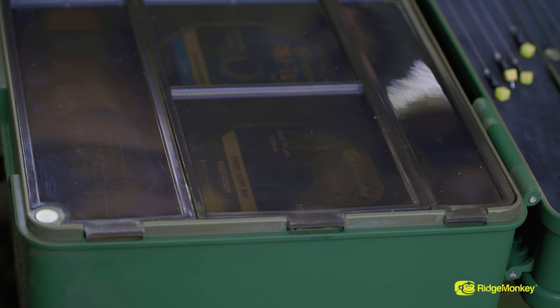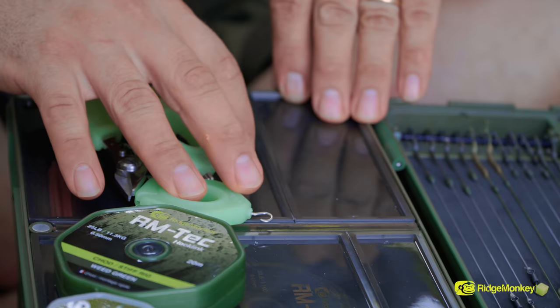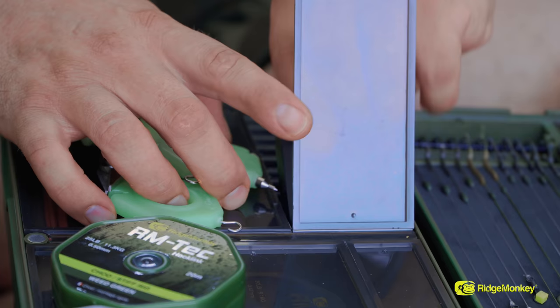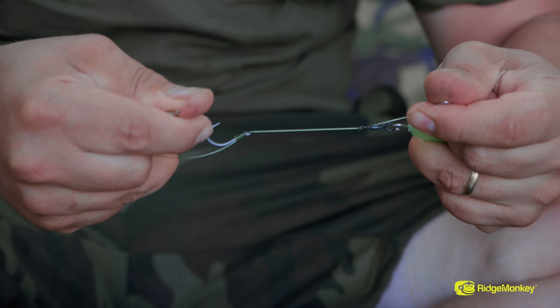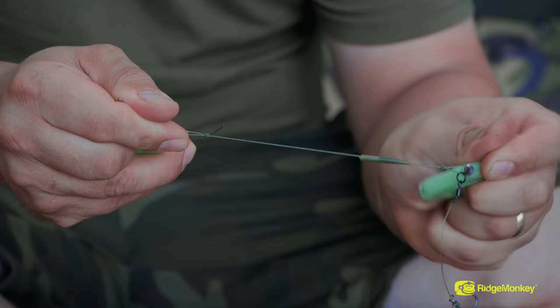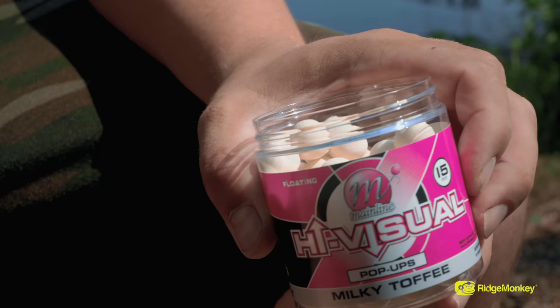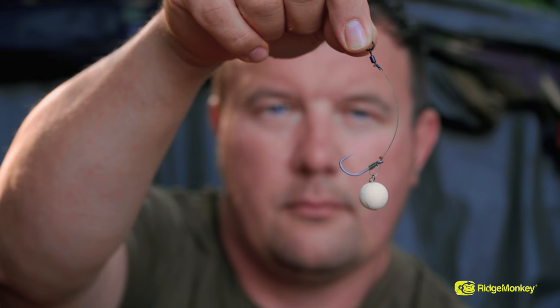The components, I'm using 25 pound RidgeMonkey chod filament with a size 4 barbless. It's a barbless only water, so size 4 barbless chod hook. Like I say, probably about 2 inches high with a soft, supple camo RidgeMonkey braid for the boom section. I've found that I've done quite well with white pop-up, so I'm using Mainline Milky Toffees. They catch everywhere, over Cell, scattering a Cell, bit of pellet, one of them always seems to work for me everywhere I go.